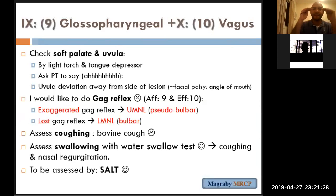say "ah" so that the uvula and the muscles of the soft palate are elevated, so you can check if the uvula is intact, if there's any deviation, any shifting of the uvula, any soft palate drooping from one side to the other. So open the mouth of the patient by light and tongue depressor, ask the patient to say "ah", and check the uvula deviation.